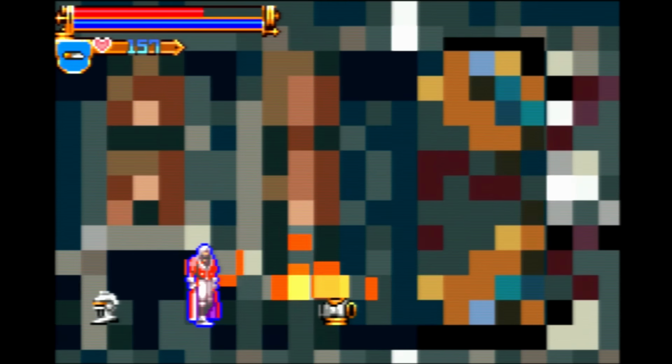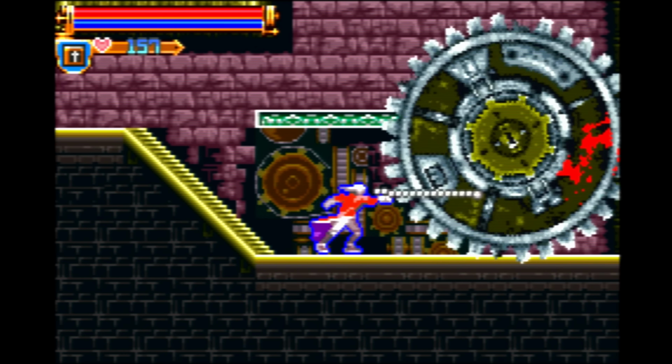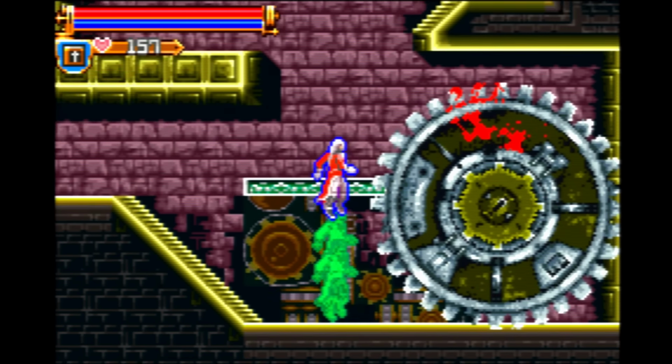I did a bit of back and forth, finding secrets and getting some new items and armors. Oh, and this spinning cog? I don't know, I whipped it a few times because I could, but seemingly nothing happened. Guess I'll have to check up on this later. Spoiler alert, it had to do with Castle B.